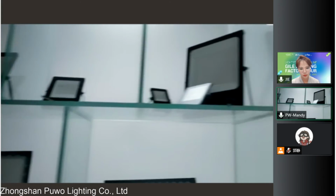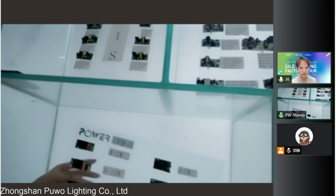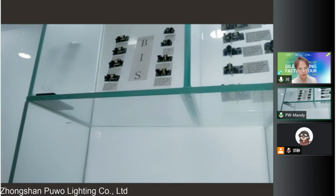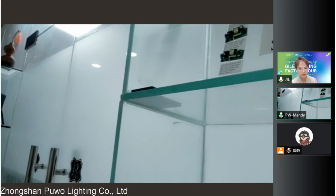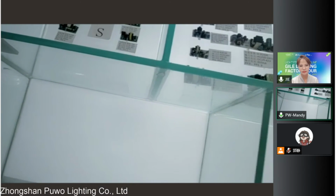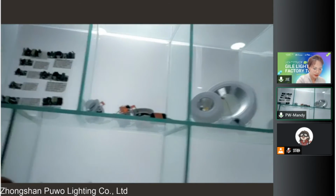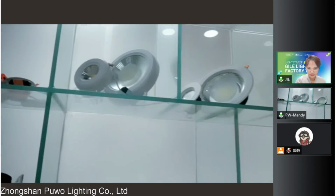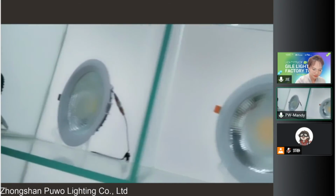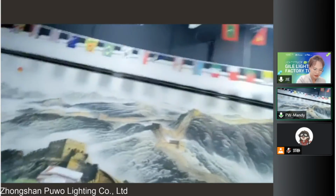And then next, all of our lights have part of the CB certificate, and also have EMC, also the CB and the IEC. So we try our best to produce products to match our customers' requirements according to different countries' customers' wants. Okay. Great. Also, we have the downlight. Yeah, different types of downlights. So this is what I would like to show to all my friends.